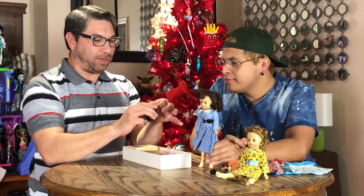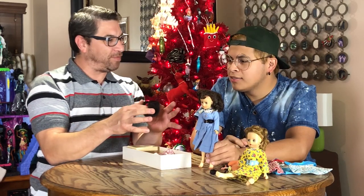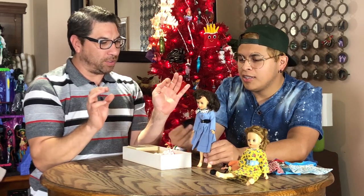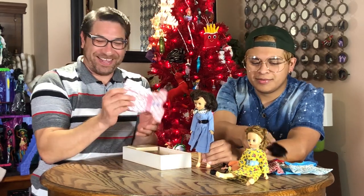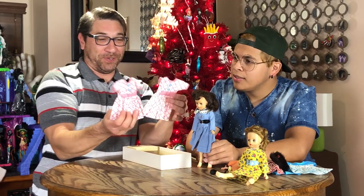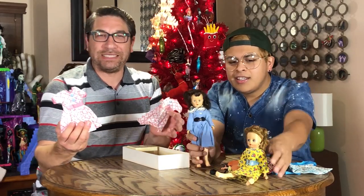And there's a little, what is this? Oh, a little kind of muff. A little stole muff? Not a stole. A stole goes around, right? This is just a muff. A hand warmer. Look at here, a little pink dress with the same funny buttons. Because there's two. Oh my goodness. One for each. They could go as twinsies.